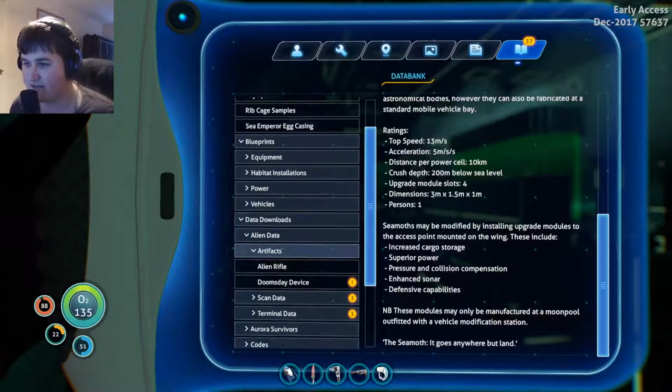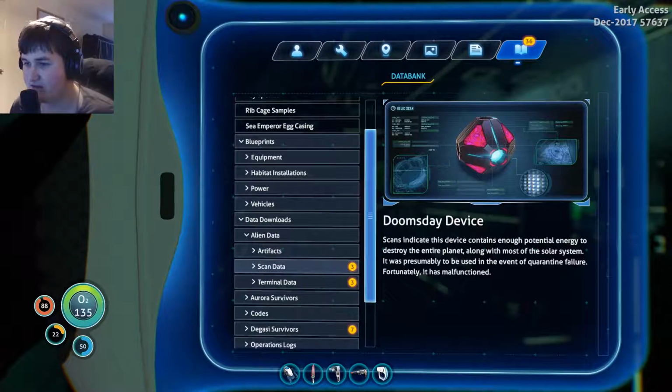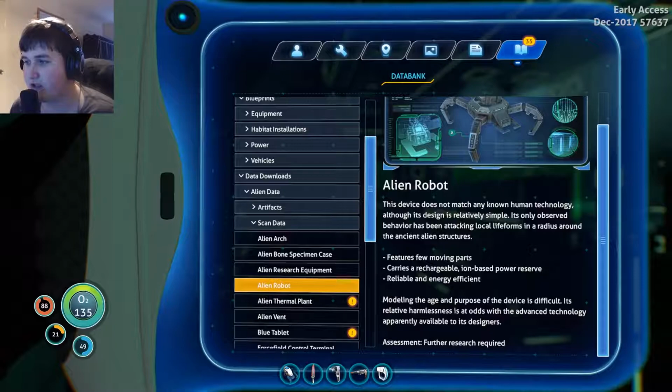Data download, alien data, artifacts. Doomsday device. Scans indicate that this device contains enough potential energy to destroy the entire planet. Wow. Along with most of the solar system, it was presumably to be used in the event of quarantine failure. Fortunately, it has malfunctioned. Whew, that's lucky. Right. Alien robot. This device does not match any known human technology, although its design is relatively simple. It only observed behavior as being attacking local life forms in the radius around the ancient alien structures. Features few moving parts. Carries a rechargeable iron-based power reserve. Reliable and energy efficient. Calorie intake recommended. Oh boy.